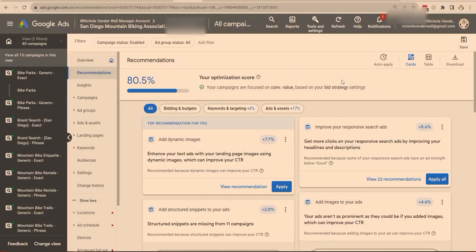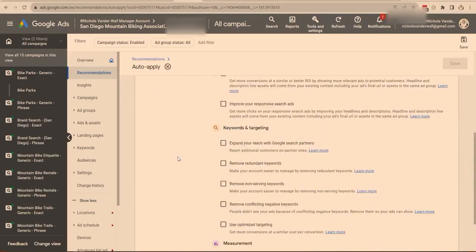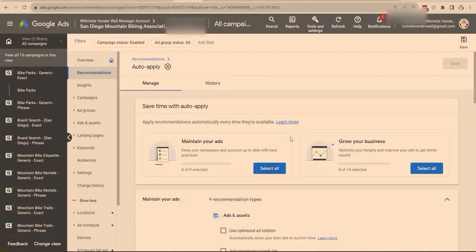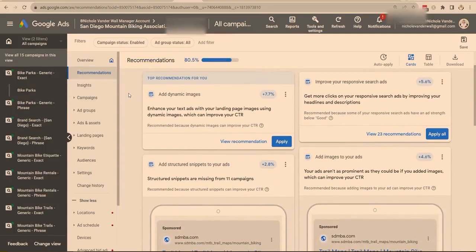Another thing before we jump in is I want to make sure that you don't have auto apply turned on. So you want to click on auto apply, and then you want to make sure that none of these boxes are checked. You don't want Google to be able to make these changes in your account without consulting you or without getting your approval first. So make sure that none of these auto apply recommendations are on. That's number 1. And then go back to the recommendations themselves and have a look, decide if it's good for your organization. So let's go through these.